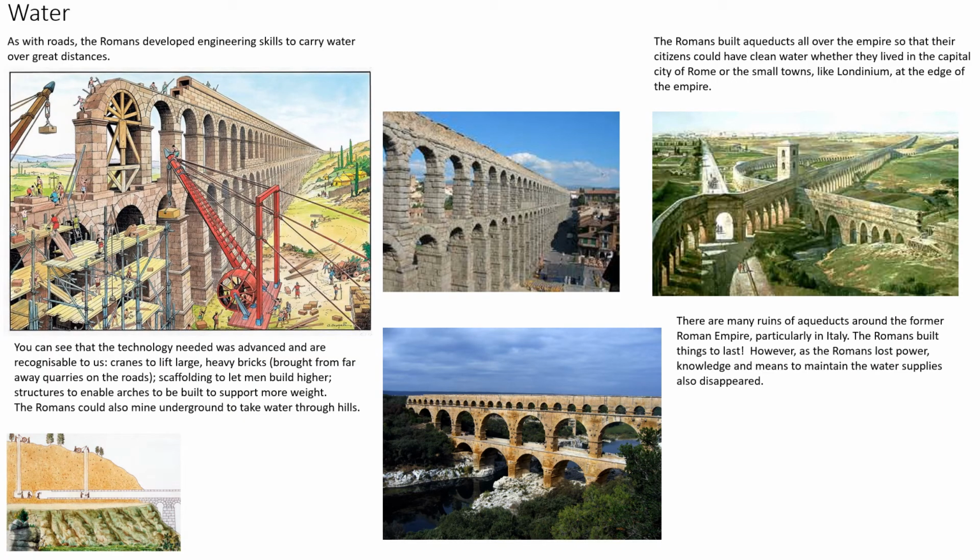And water. I've got a couple of slides for this because there is so much technology based around the use of water. The Romans are really quite advanced when it comes to this. So have a read, have a look at the pictures, make some notes, pause the video here, and then come back.